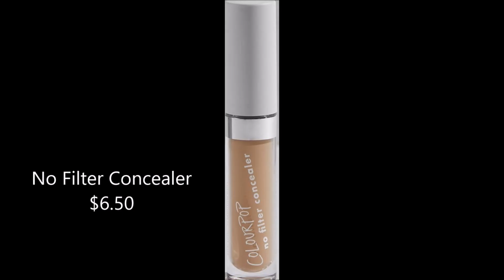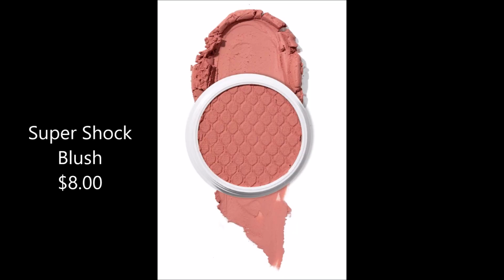The No Filter Matte Concealer. I didn't hate the concealer, but it's just a fine concealer. I just wasn't overly thrilled with it. It kind of just made my under eyes look dry. It was a really good covering concealer. I just didn't love the way it made my under eyes look. The next is their Super Shock Blush. I don't love the Super Shock formula on my face. I love it for my eyes for their Super Shock shadows. I don't love it for their blushes.